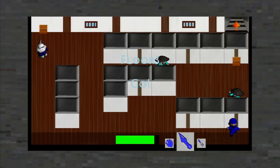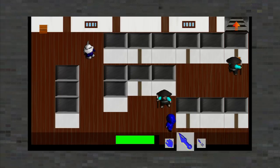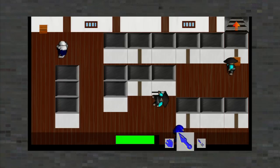Alright, now we're in the castle. My health bar. I took a little damage on that last screen, and it carried over to here. So it looks like we use the same health bar throughout the game. So we do want to be careful about taking damage, because any damage we take, I suppose we're gonna have to deal with that for the rest.